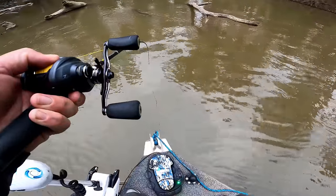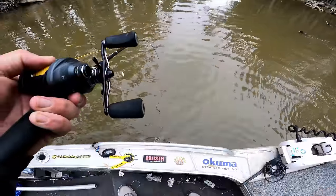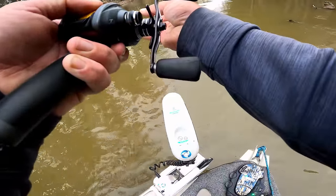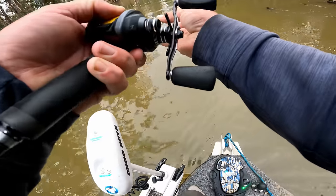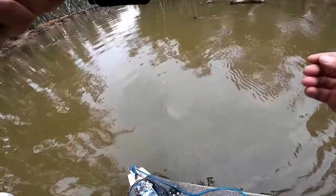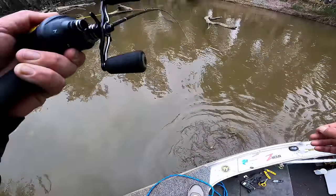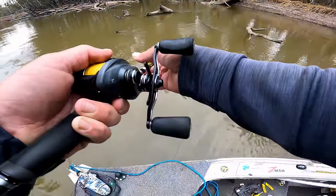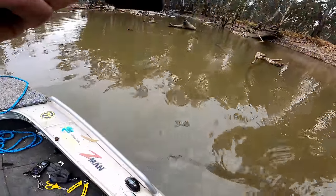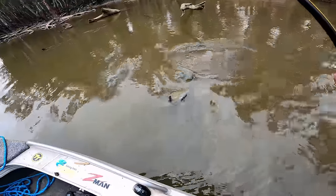Oh, he's fighting good. Wow, feels like a really nice one. Oh, he's in the log. Come out of there. He's out. Is he? Oh, I've hooked him in the top of the head, that's why. Still a really nice fish though. That was amazing. He's fighting good because he's hooked in the top of the head.